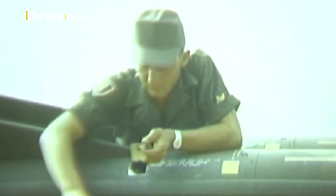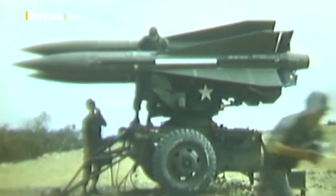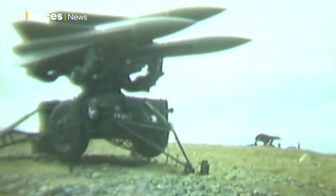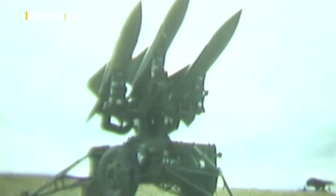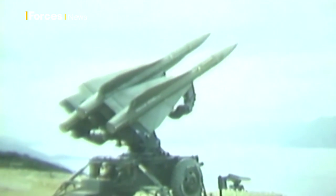Hawk is a medium to long range surface to air missile with an operational range of 45 to 50 kilometres. It can fly up to 65,000 feet and reach speeds of Mach 2.4. It was used by the US right up until 2002, but was largely superseded by the Patriot missile systems by 1994. But many other nations around the world have used Hawk and continue to do so.